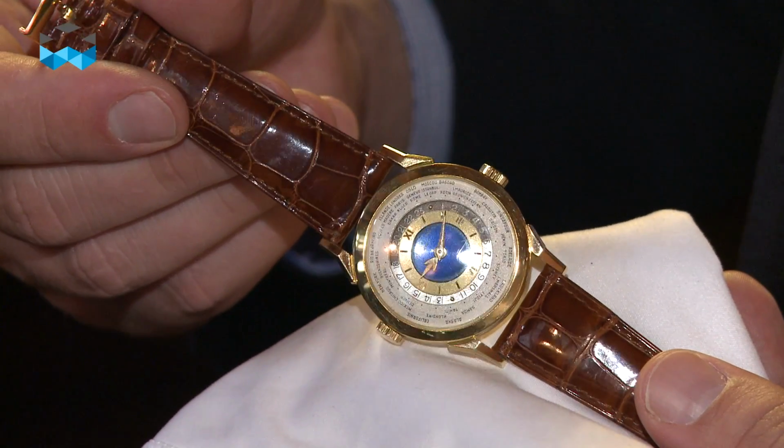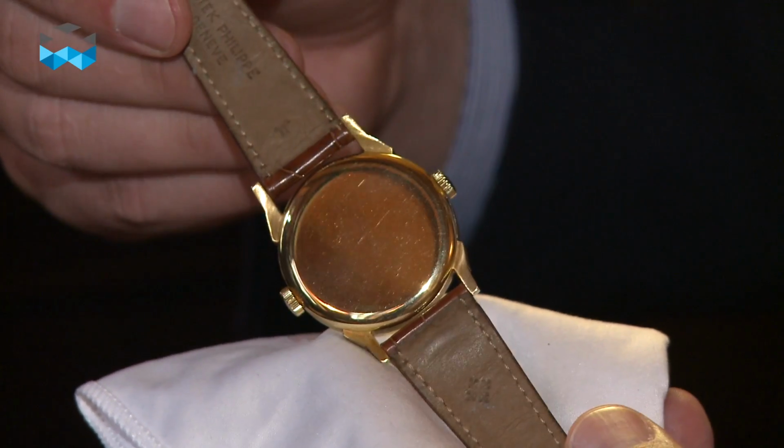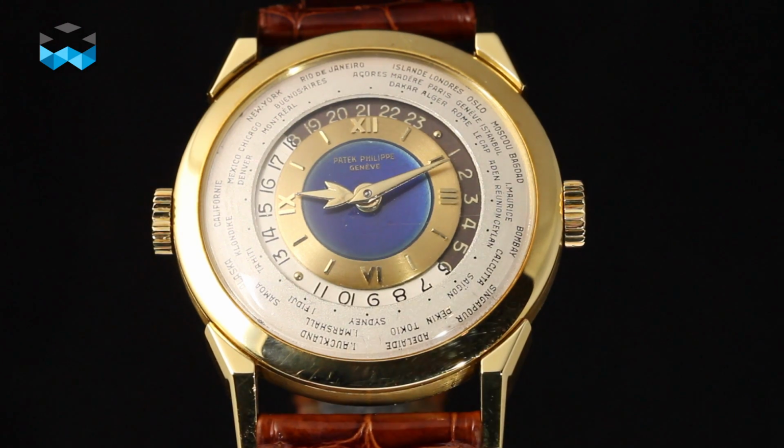I've had a number of collectors ask, what piece do you believe should be in the 200th anniversary sale of Patek Philippe in the year 2039? So I'm amazed that people are thinking 25 years into the future. And the one watch that they should consider is the 2523 HU or Universal. This is the World Time watch.